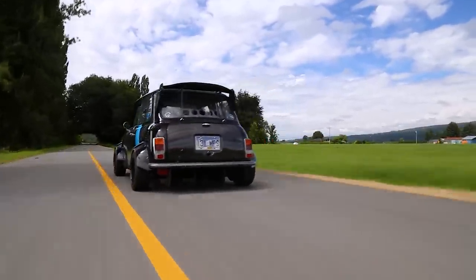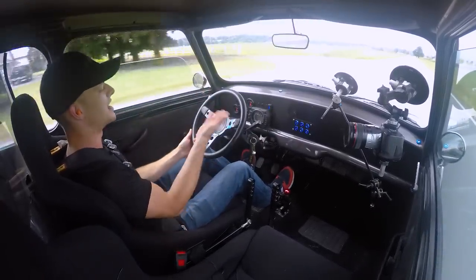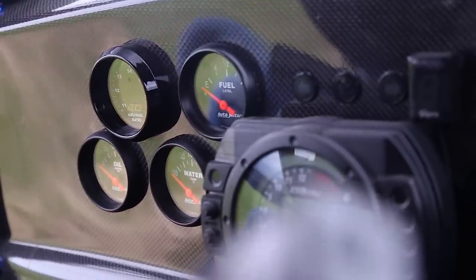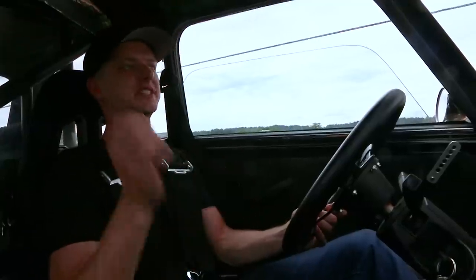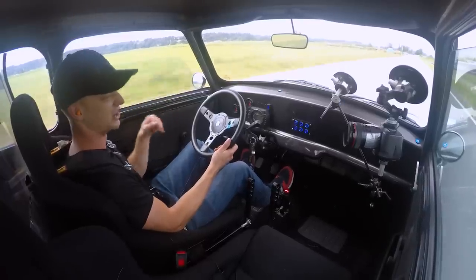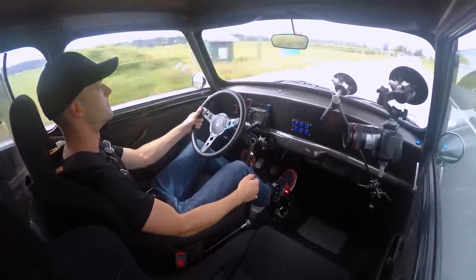So it's kind of cool, it's kind of weird, just looking at a motorcycle gauge cluster in a car is really something else. This is not something that came off the factory. There is nothing, I repeat, there is nothing that you can buy from the factory at any time period that will feel like this. Maybe like a factory race car or something.